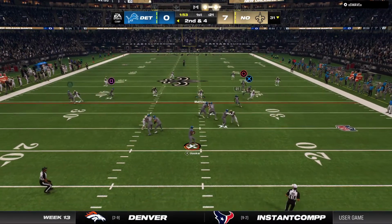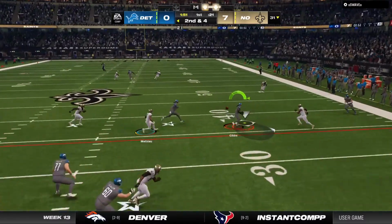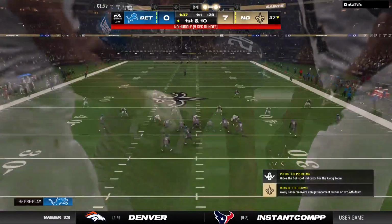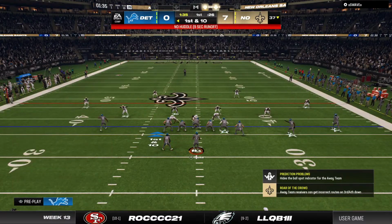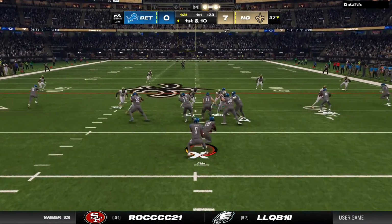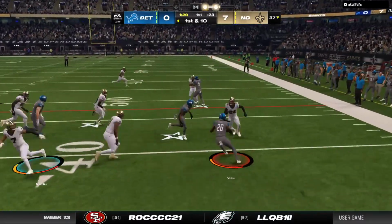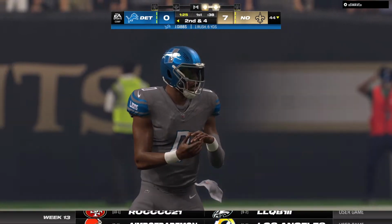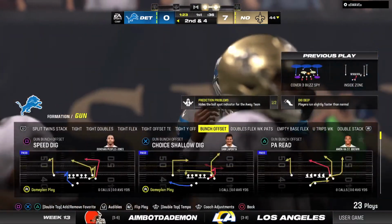Hooker's going to throw it. He's got it, complete to Gibbs. Rookie quarterback, rookie running back, they team up there to pick up the first. First run of the game for Jahmyr Gibbs, the Alabama product. And that one goes for about 6 as he's taken down just shy of the 45.